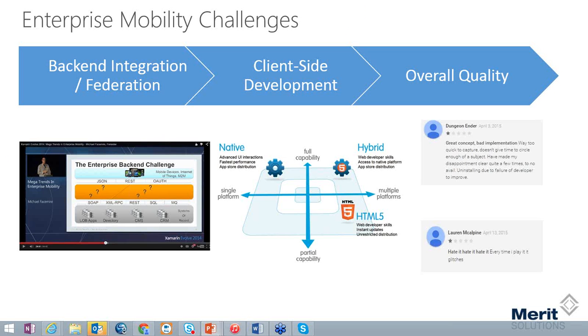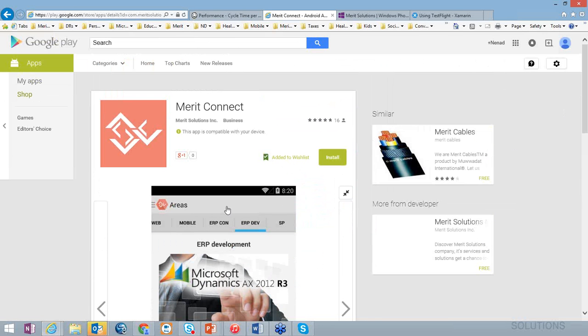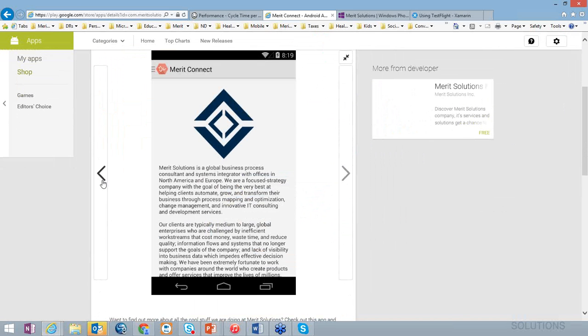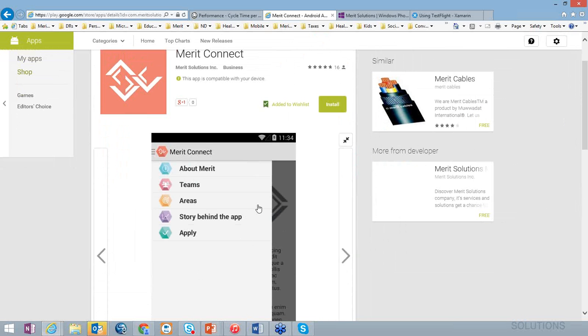I'm going to show you one of our apps that we've built here for Merit. It's published on different stores. And I'm going to show you what that looks like here on Google Play. We can see a few things about Merit Connect. We can see some screenshots, what Merit does, what's the story behind the app, and even a bit more about the user interface. We can see that many users have shared their opinion about that, and that helps us to pass that experience along and to have more users using the app.